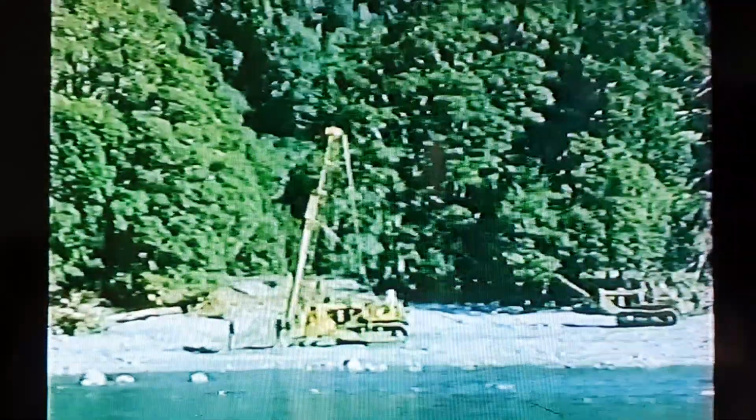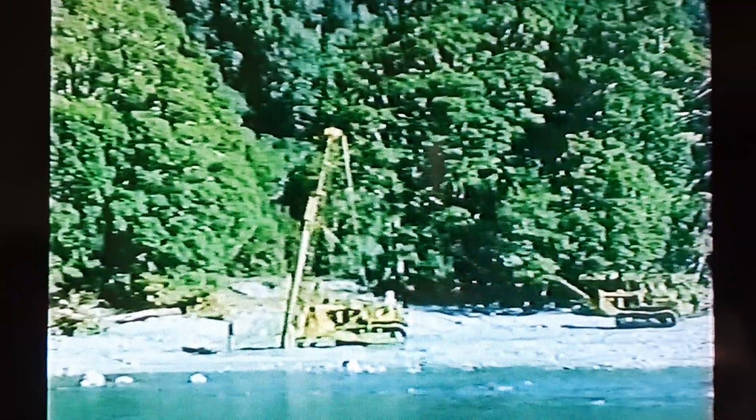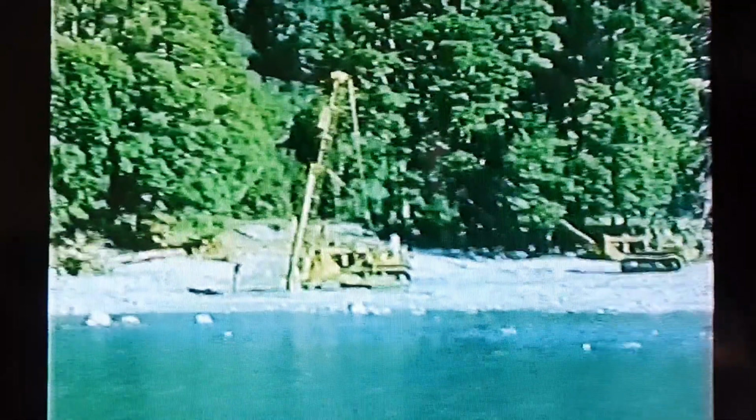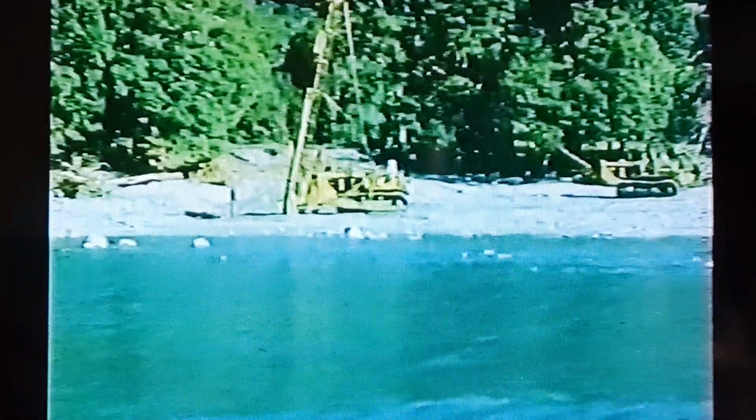This stage of the work was of two types: work on the Callender-Hamilton Bridge at Evans Flat and further road construction at Douglas Bluff and Clark Bluff near the west coast.